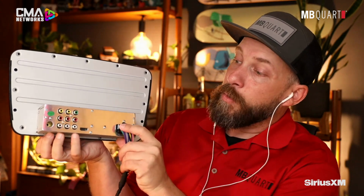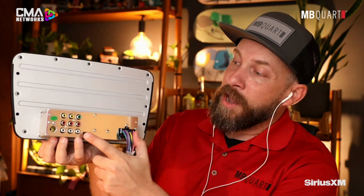And same thing here with the back of the 10V1. We have that HDMI throughput in the back, all of our preamp outs, antenna ins, and our video in and out as well. So this is a fully feature-packed unit. Definitely consider this for your next RV project and upgrade, so we can take the audio in your RV to the next level.